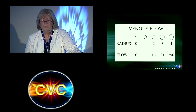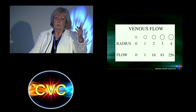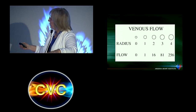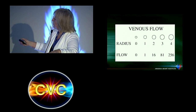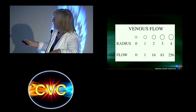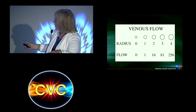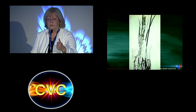Poiseuille's law says that the flow in a conduit is proportionate to the fourth power of the radius. So if you increase the radius from 0, no flow, to 1, you've got 1 to the fourth is 1, but if you go up to 4, you've got 256 flow units compared to 0 flow units, or 1. So it's a logarithmic scale of increased flow, decreased resistance.